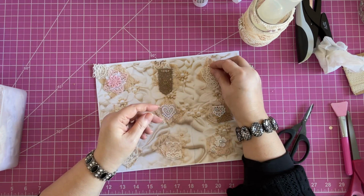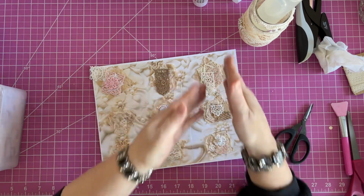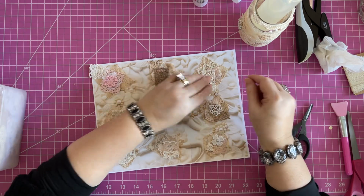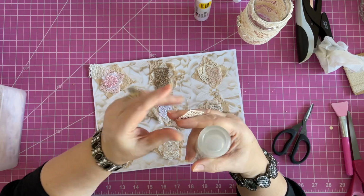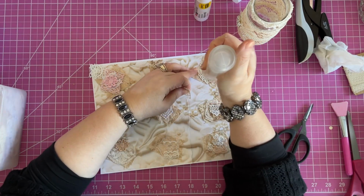I do like this. I like these that hang down a bit because you might have a piece that's tall and long and you want it to hang a bit. I don't want to completely cover up the other laces.